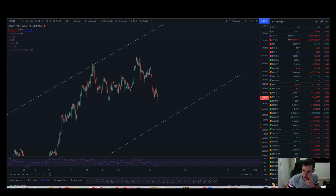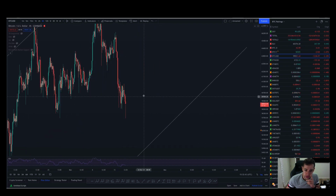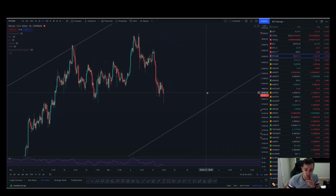Quick update on BTC here, just to see current live price action and where we might go in the short term. Look, the first thing to note here is don't get too worried.